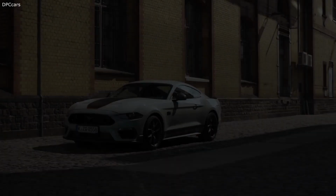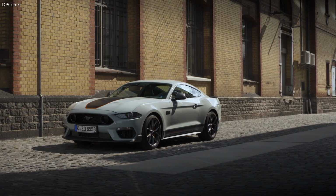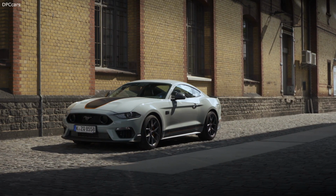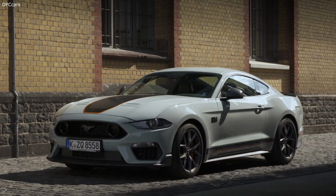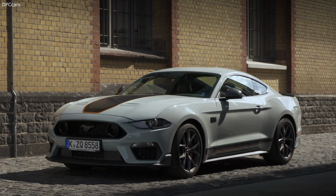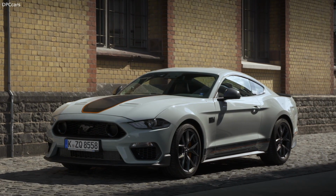Ford today announced the limited edition high-performance Mustang Mach 1 will be available to customers in Europe for the first time ever, making its European debut at Goodwood Speed Week taking place in the UK. The Mustang Mach 1 is the best handling production Mustang ever offered to customers in Europe.